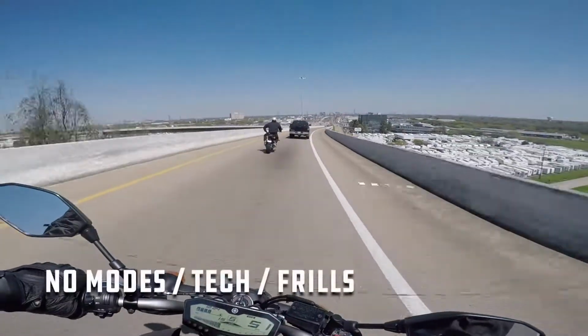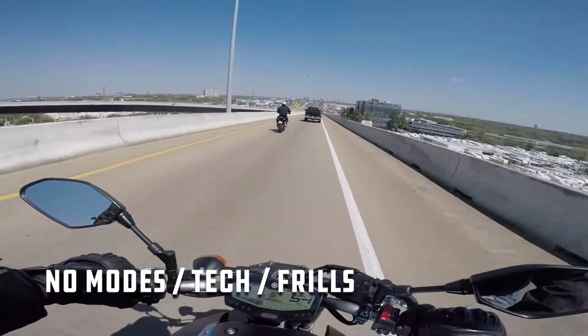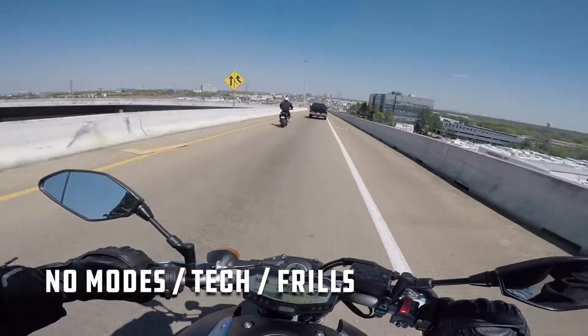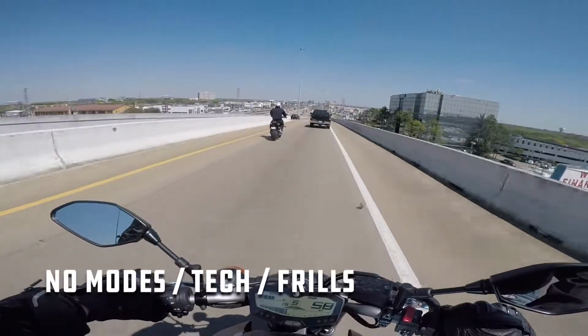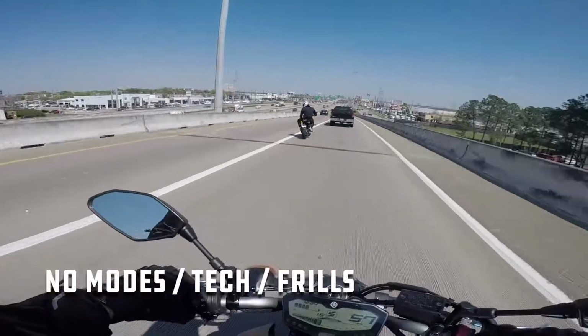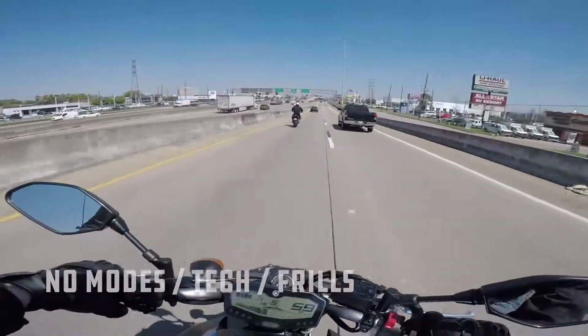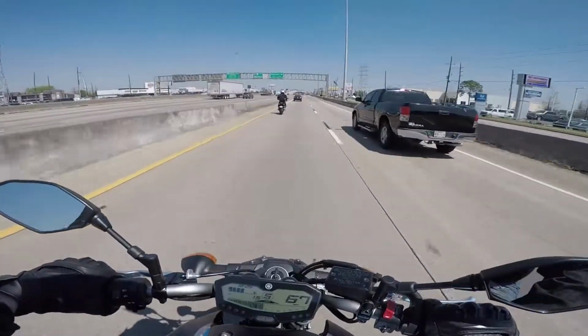This thing has no modes or frills. There's no traction control, there's no wheelie control, there's no nanny features of any kind on this thing. It's straight, get on the bike and go. And that may be the reason why I was getting the skirps on the back tire. It very easily could be that. There's no traction control, so that makes it, to some degree, not as good of a beginning bike for someone, but if they know what they're doing, not so bad.